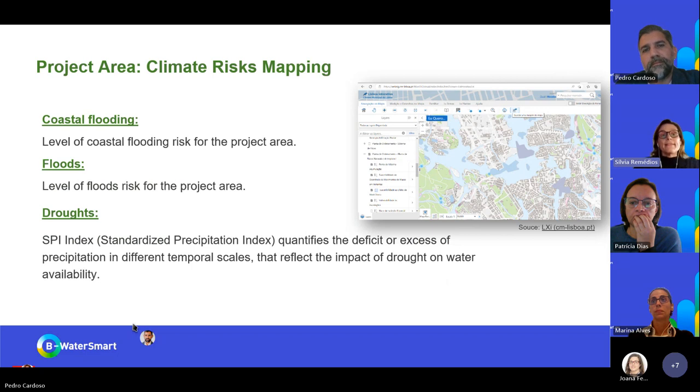Okay, thank you. The next area is named project area. So it includes themes such as mapping the risks of coastal flooding, floods, and droughts for the project area. In the case of a project or a building that is located in the city of Lisbon, the data related, for instance, with coastal flooding or floods is available on the site of the Lisbon municipality, as you can see in an example shown here in the slides.